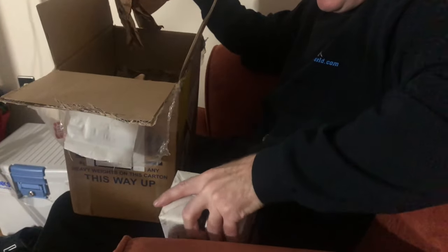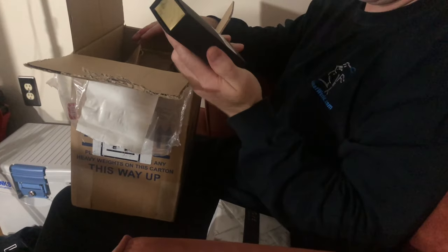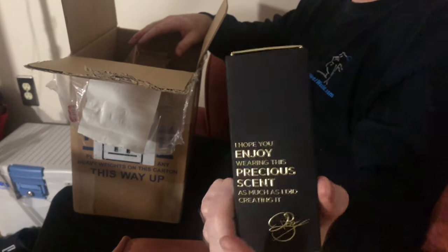Here is the box. Another. This one is the Roja from the perfumery, so I got that one there. Another one, this one I think is Lock Me. These 7.5 atomizers are really, really nice. I love those.